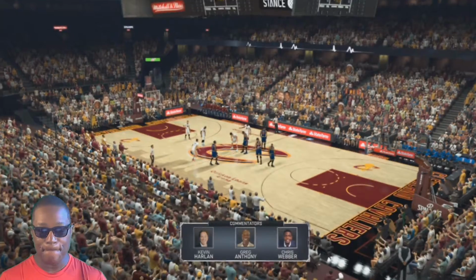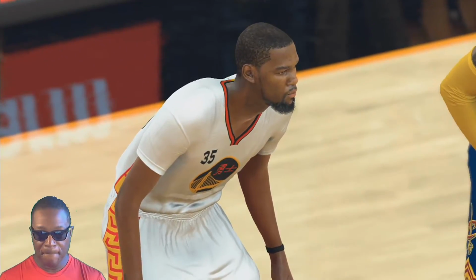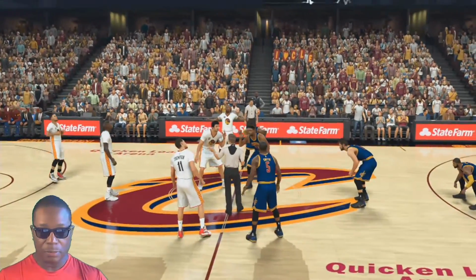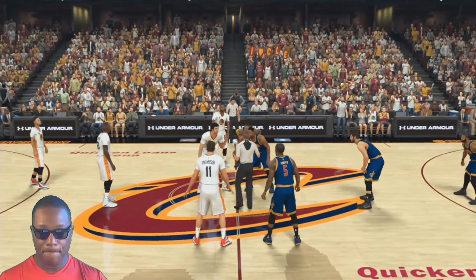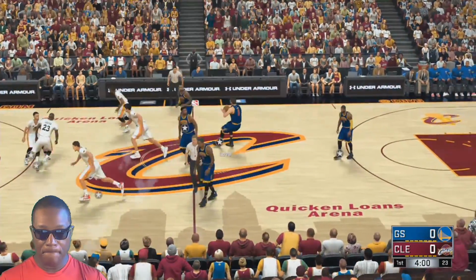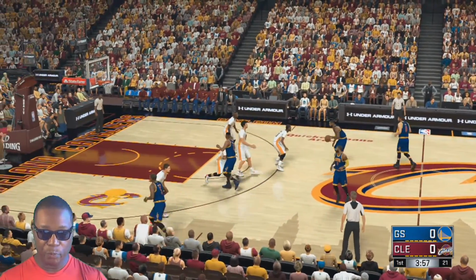Okay, here we go. Here at Quicken Loans Arena in downtown Cleveland, Ohio. It's the home of the Cavs, live on 2K Sports. Alongside Chris Webber and Greg Anthony, I'm Kevin Harlan, the fourth member of our crew. From the sideline, Hall of Famer David Aldridge.